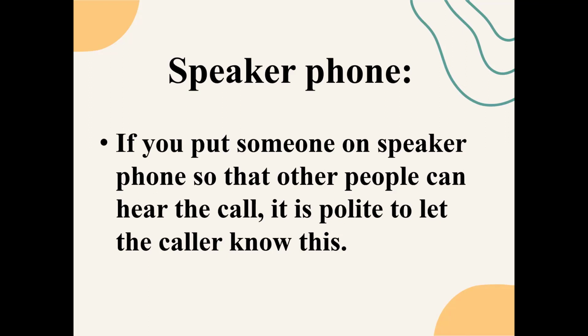Sometimes in an office conference situation, people will be put on speakerphone. And again, it can be quite important, because if they think they're talking to just you, and maybe they even know you, they may say some gossip or something like that, that they would not want to tell a whole room full of people. So it's important to be polite and tell the person, okay, now we're on speakerphone and the people can hear you.